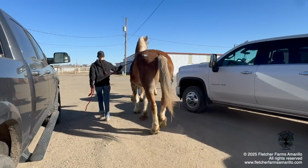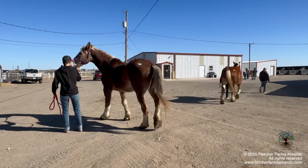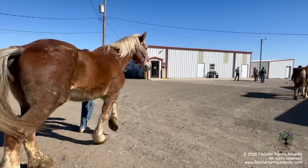We did get Duke and Gemma to the vet for their checkups so they could get blood work checked to make sure that they were healthy, their teeth floated, and just a regular exam to make sure that they were good and they weren't having any other health issues.